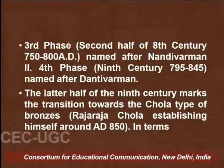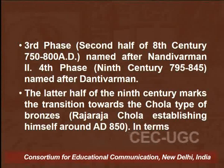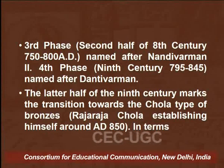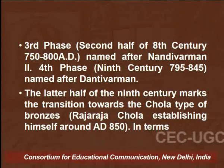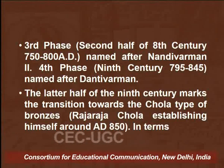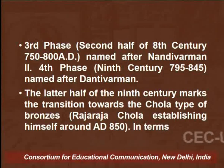Then coming to the third phase, or the second half of the 8th century, roughly ranging between 750 to 800 CE, this phase was named after Nandi Varman II. And then the fourth phase, from 795 to 845 CE, was named after Danti Varman. Now, in all these four phases, very important developments took place.